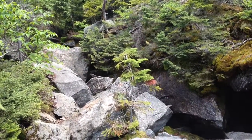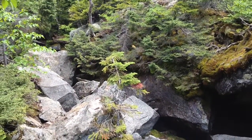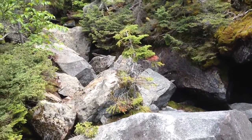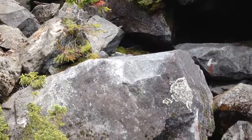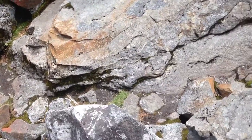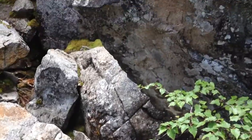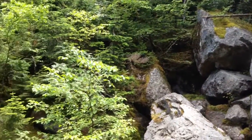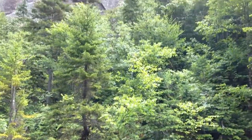Okay, folks, here I am in the middle of the Mahoosuc Notch, which is widely considered the most difficult mile of the AT. So basically, it's a lot of huge boulders. They've all come down from the cliffs above. They're really pretty big. I mean, these things are 15, 20 feet tall.